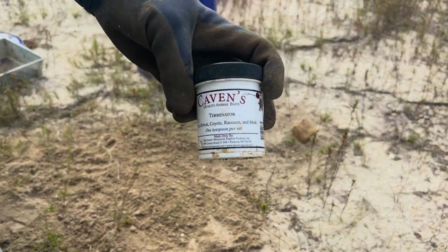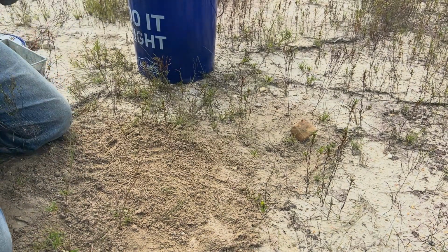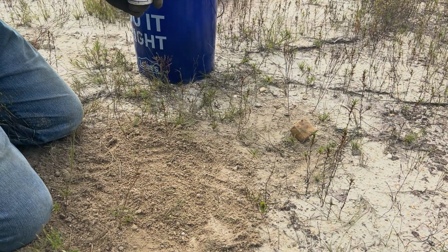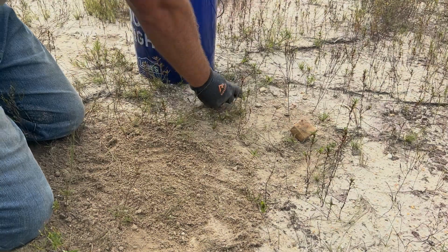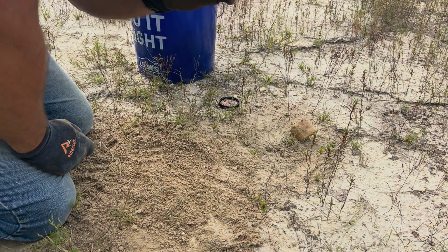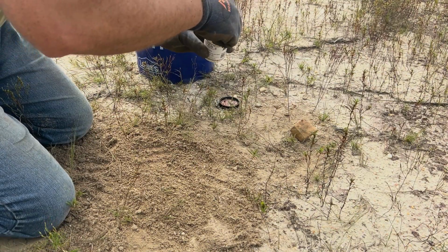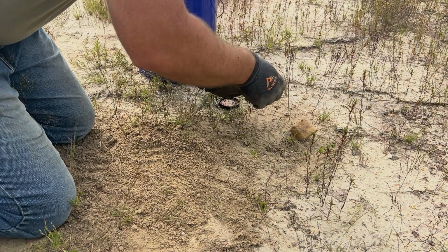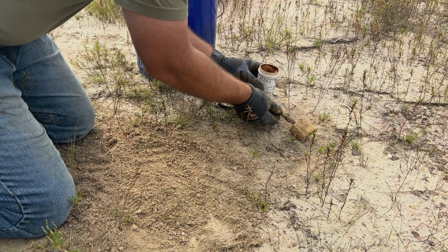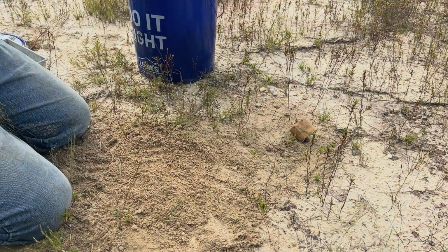All right, we are going to go with some Cavin's Terminator. I've heard good stuff on this. I've never used it before. It doesn't have a super strong smell to it. And in the summertime, the hot months, I've heard that you want to stay away from the really strong stuff. It's got some type of beaver stuff in there. I can smell castor in there. So we're gonna just stick that on the inside of our bone right there. I think that's enough.